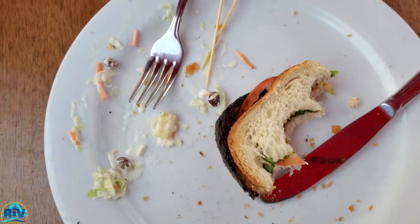Good, but not worth waiting an hour. Over an hour. Mine was good too. It's almost gone.